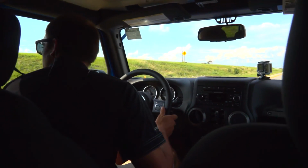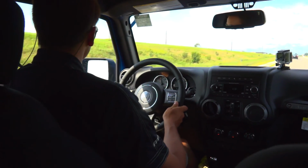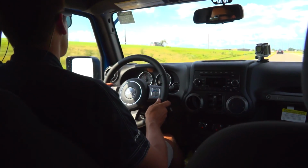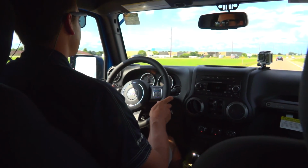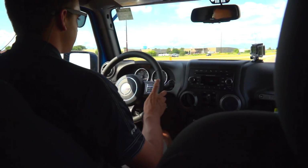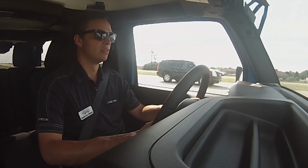It at least has enough power to get up and about, no problems. You don't feel like you have to worry that you're not going to make it somewhere. Shoot across an intersection, that kind of stuff, you're totally fine.